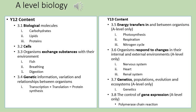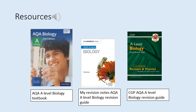You study the part of the nervous system, the heart and the kidneys, again in a lot more detail than GCSE. This involves vital processes such as ultrafiltration in the kidneys, the sympathetic nervous system, which in turn increases heart rate by releasing adrenaline. Section 7 and 8 covers different aspects of genetics. For example, epigenetics, which is the study of changes to DNA by turning genes on or off instead of just mere mutations.